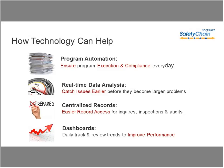But then the final piece, again, I think most important, dashboards, data visualization, the ability to track and review trends. There's an operational component to this that we all can't forget, and I think Safety Chain spends a lot of time on it. We know you work in a real-time facility that's going. So you can't be slowed down, you can't be hampered, and by the way, if we can give you data to better run that facility, you're going to be in a much better position.